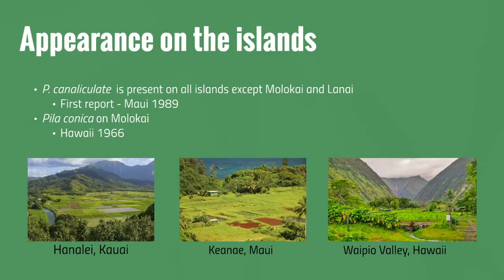In Hawai'i, this specific species is present on all islands except Moloka'i and Lana'i. Some areas where infestations are extremely high are Hanalei, Kaua'i, Kea'au, Maui, and Laupahoehoe Valley on the Big Island. The species Pila conica is also said to be seen on Moloka'i and was first seen on the Big Island in 1966.